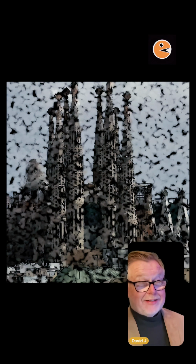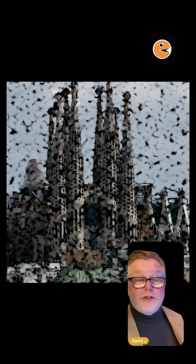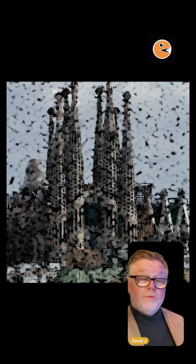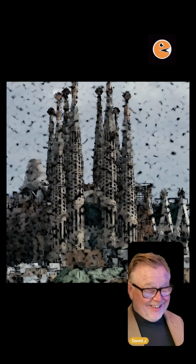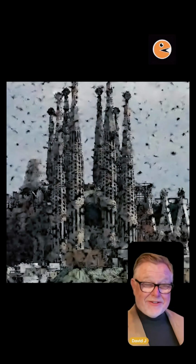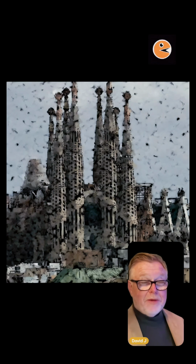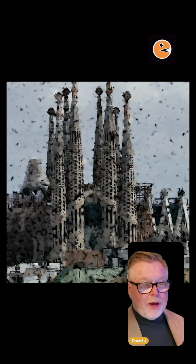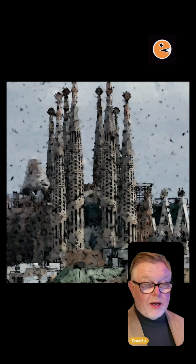Who knows the name of this place? The construction of this monumental church has spanned over a century, with completion projected for the 2030s. Kind of like the California bullet train. Gaudí devoted the last years of his life to this project, and he is buried in the crypt beneath the building. That's kind of creepy. Its towering spires and intricate designs have made it one of Barcelona's most iconic landmarks.